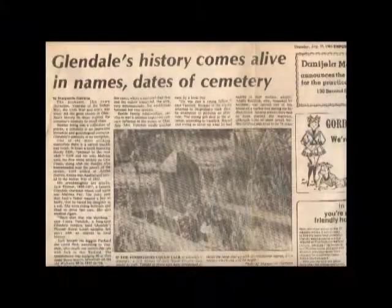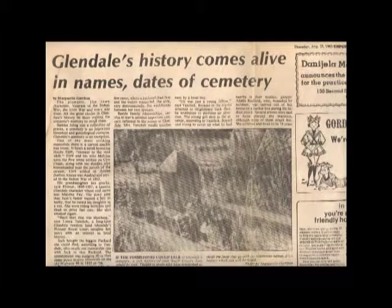This is about the names and dates. You ran the cemetery and the grocery store and the gas station and the motel. I was the sexton. Those were the days, we dug a grave for $20, wasn't it? We thought that was big money. By hand, there were no backhoes to do it then.